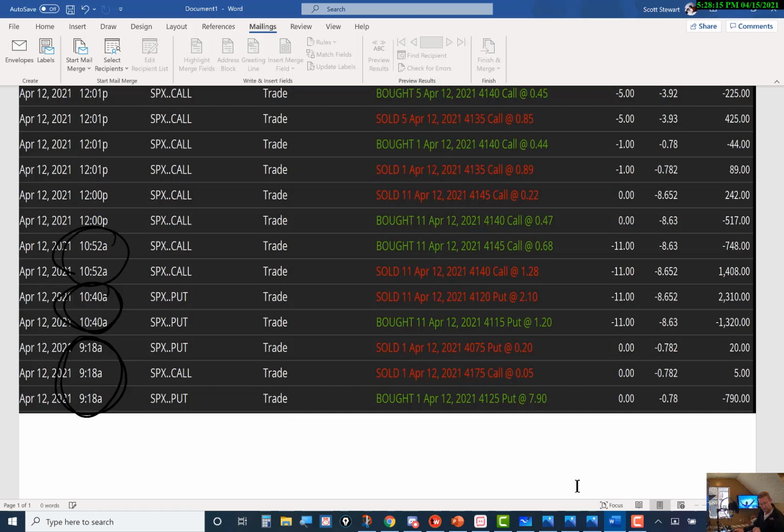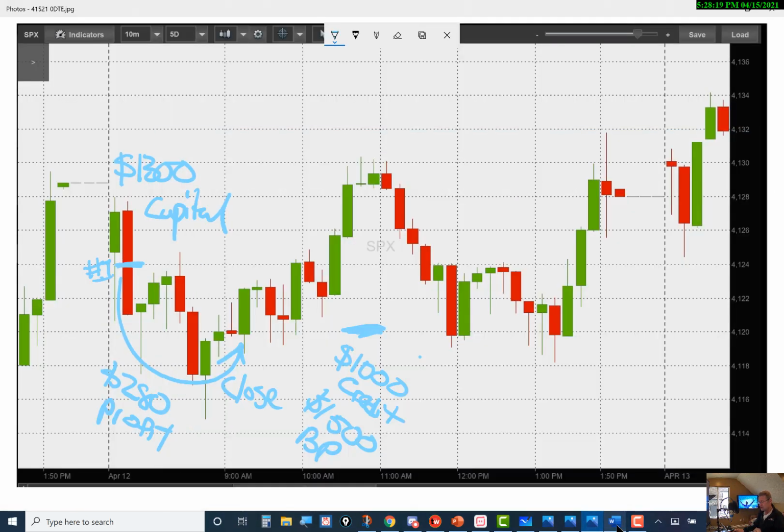Next transaction, you can see, didn't come too much later than that. That was 10:52. We're going to sell the call side now. So now we're selling the call side of this at 10:52, which would be right in here, right up at this level. We caught that pretty darn well at 41.40. So right up here, around 41.40, we sold the call spread.